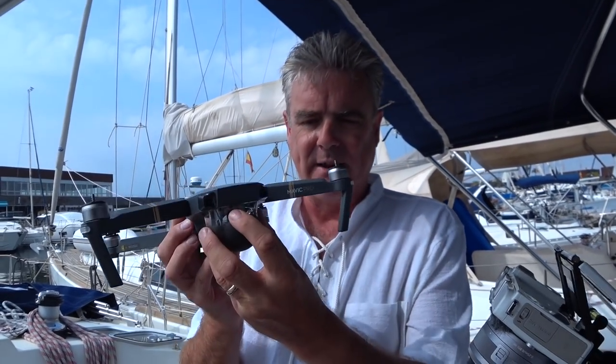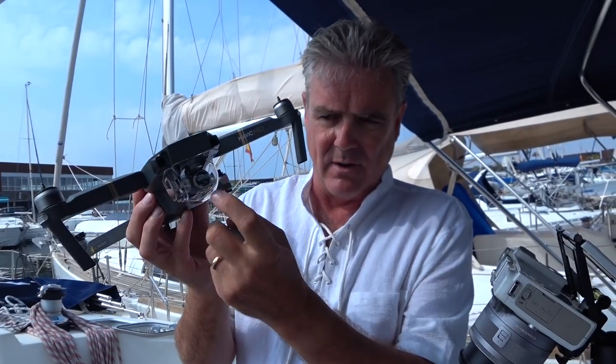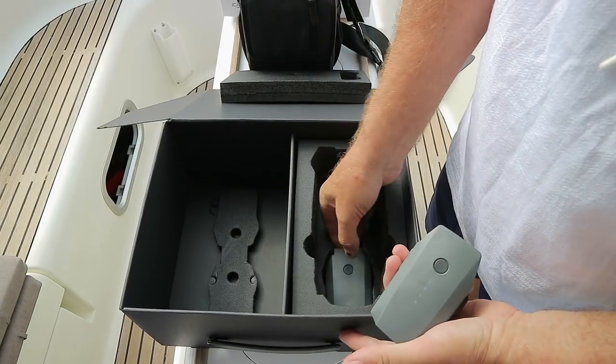Of course, a drone is just a drone, unless it's got something special, and the Mavic Pro has a 4K camera built into it. So that's here at the front end, with a little rubber protective cover on it, and also a plastic protective cover. Also included inside the black box as you dig deeper are two extra smart batteries. So now let's take a look at what's inside the bag itself.